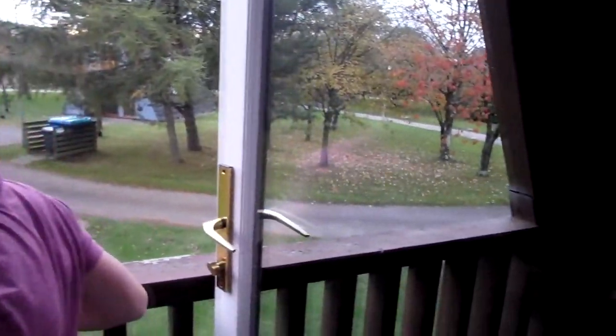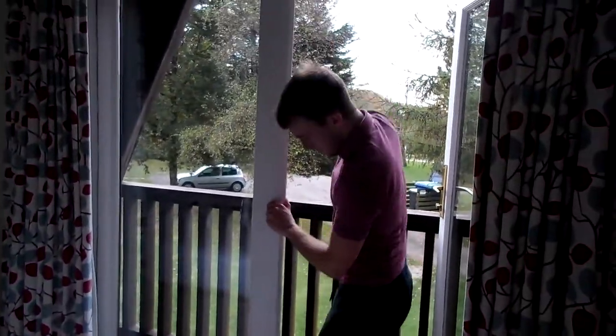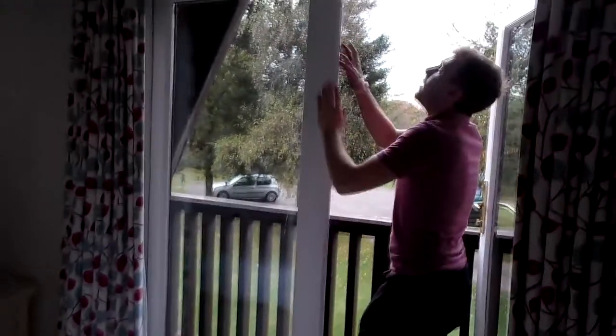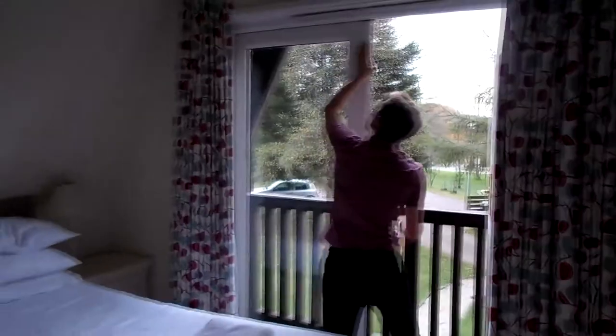Very nice. And we have a little balcony. Didn't even notice. So we have a little balcony out there. Do both doors open, or is it just the one? It looks like maybe not. You might be able to open both out. Oh, then he walked right into the door. Hold on. No, the bottom one doesn't go. Don't break it.